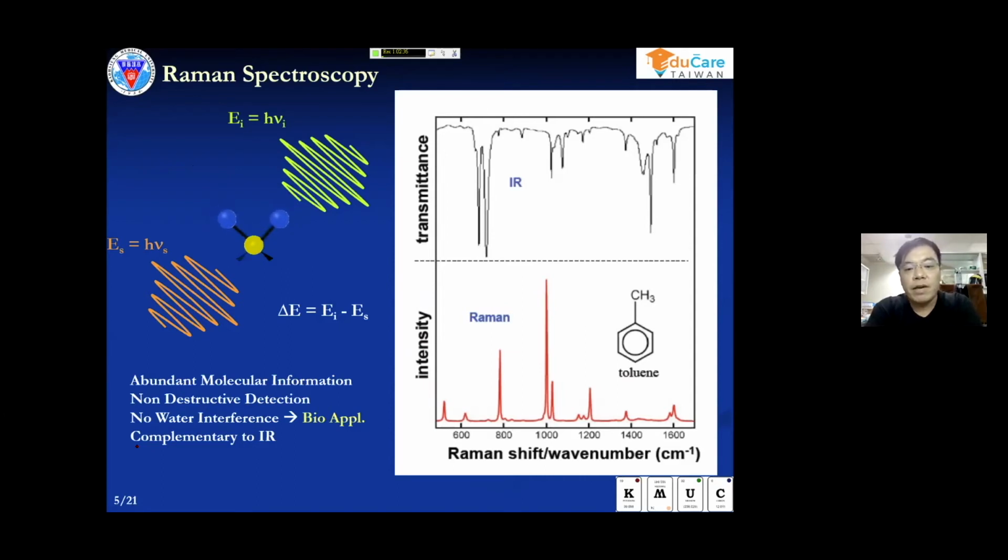Sometimes a specific vibration can be observed by IR but cannot be observed by Raman, and the reverse situation may also happen. So usually we use IR and Raman simultaneously to compare with each other. But Raman spectroscopy has some advantages compared to IR spectroscopy, because water interference is very limited or does not happen, while water interference is very intense in IR spectroscopy. Besides, Raman spectroscopy is a non-destructive detection. Because of these two major advantages, Raman spectroscopy is recently more and more applied in biomedical applications.